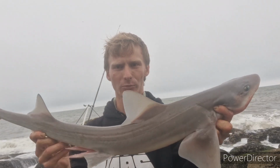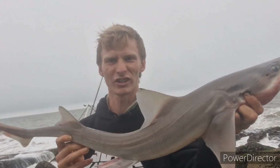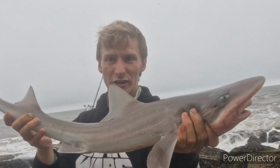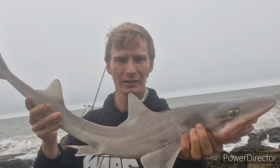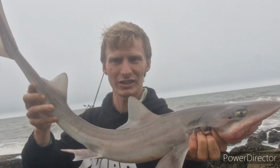It's a straight smooth hound as well. There you go. That's it. Now, it's about 5-6 pound. I'd say it's not a massive hound, but very welcome off the rocks. It's my first of the year as well. As I say, I don't really target them, but now and then I catch them when I'm targeting cod and bass and that.